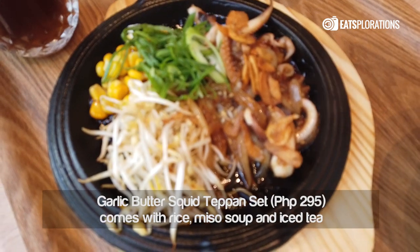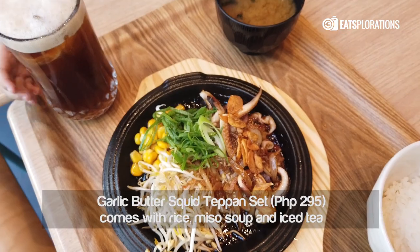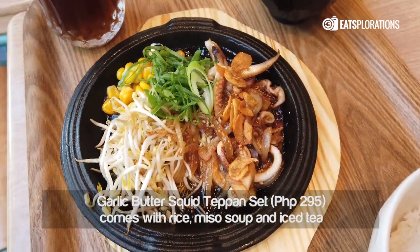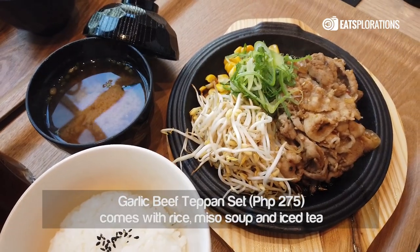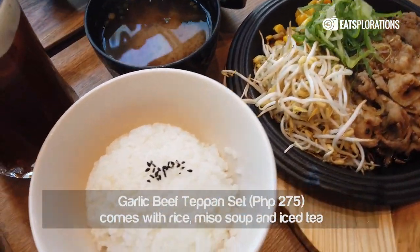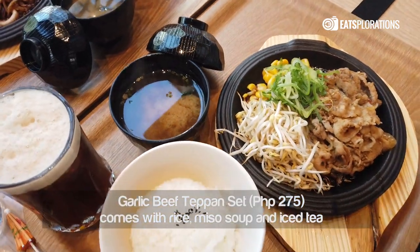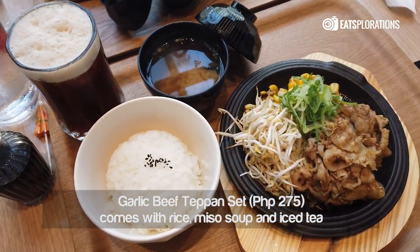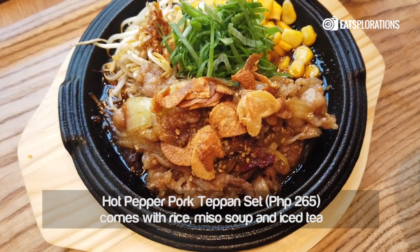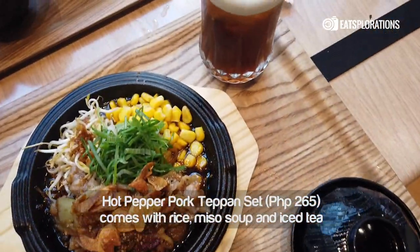Isa sa mga lunch sets nila, so teppanyaki sets. Ito yung squid teppan. It comes with iced tea, miso soup, and steamed rice. After ng squid teppan, ito naman yung garlic beef teppan. So isa siya sa mga rice sets nila na may kasamang rice, iced tea, and miso soup. So it's one whole set for you to enjoy during lunchtime. Yung hot pepper pork teppan nila, so as the name says, ito yung medyo spicy. Tapos meron siya ulit rice, miso soup, and of course iced tea.